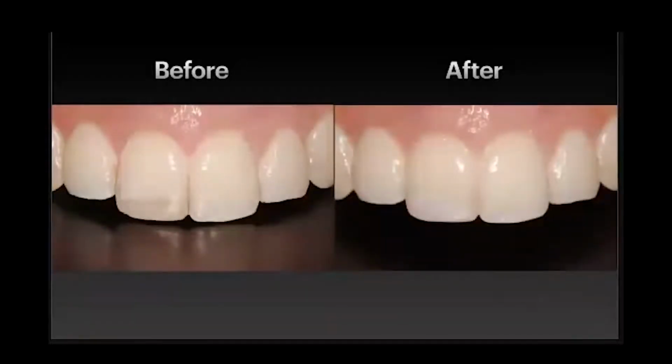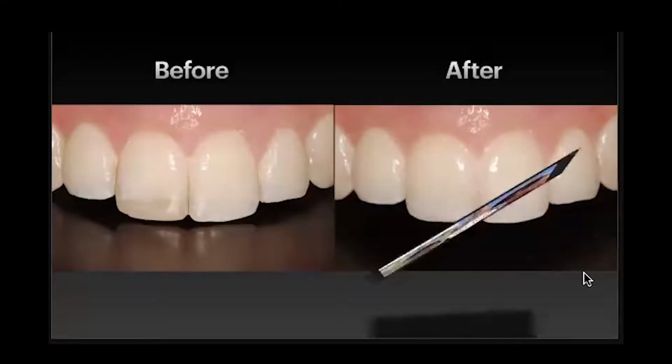So this is one of the cases that we'll be doing at our hands-on course at the Academy, the Class 4 composite. And then another case technique that we thought might be beneficial would be how to mask a single discolored tooth. And shortly after Javier and I started talking about this class, I saw these photos on social media.